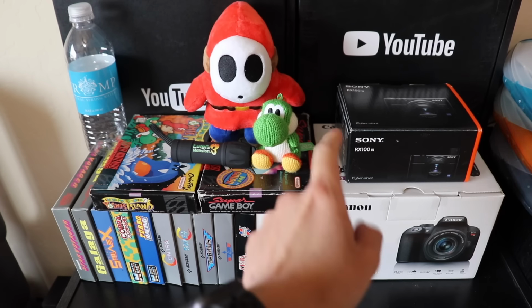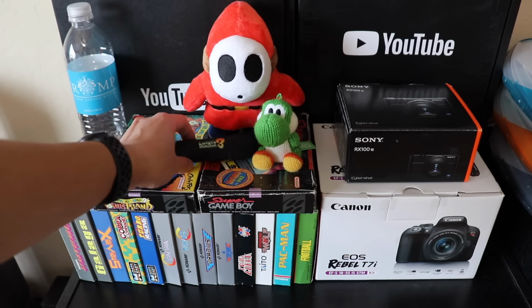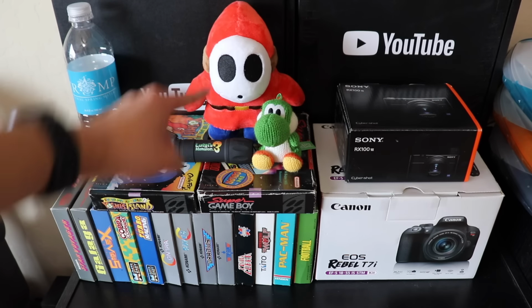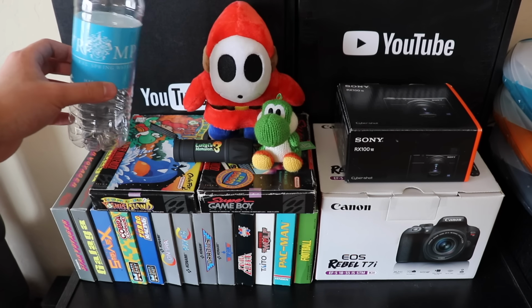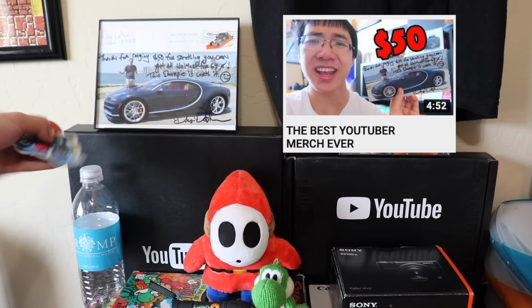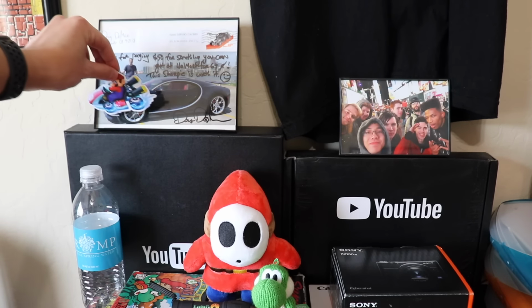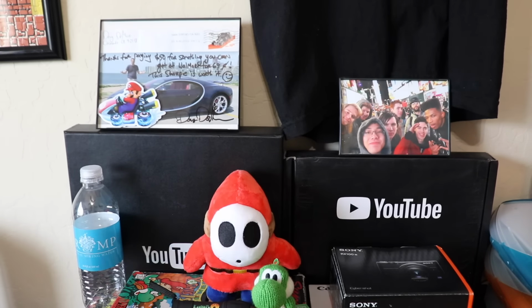There are the boxes of the cameras I'm currently using. Yarn Yoshi Amiibo, this Luigi's Mansion 3 flashlight I got at E3. Plush of my second favorite Mario character, Trump water bottle from when I stayed at the Trump Hotel for a vlog. These are some YouTube play button boxes. Some $50 YouTuber merch. Yep, this is what you get for $50. Also, this is just a Mario Kart 8 magnet. I didn't know where else to put it, but now it looks like he's reviewing the Mario Kart cart.